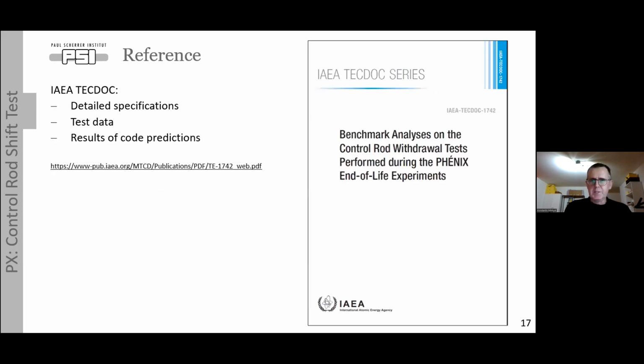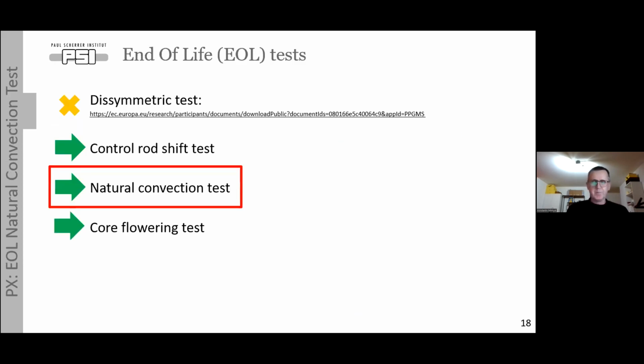This is a result of an IAEA cooperative research project. And we issued this TECDOC, which is an open publication, and you can find here detailed specifications, test data, and results, also of all codes' predictions.